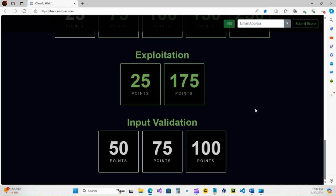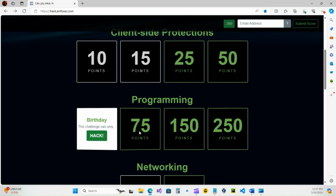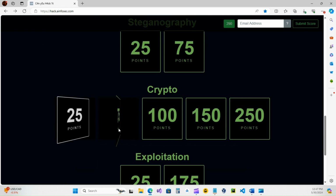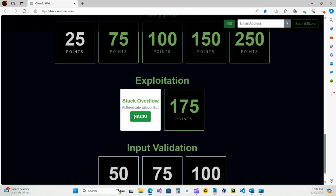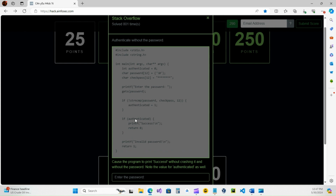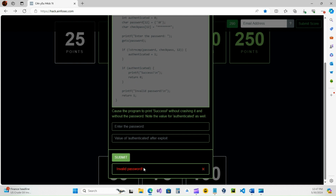And I know I solved this one right here. There's one up here. Programming? No. Exploitation, Stack Overflow. So I have the answer for this, and I actually took this code and put it into my Visual Studio and debugged through it and got it to work. Caused the program to print success. I did, without crashing it and without the password. But it's not accepting my answer, and I don't know what answer this is looking for.